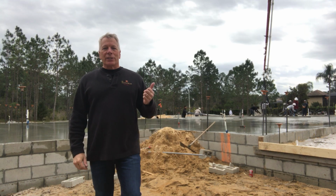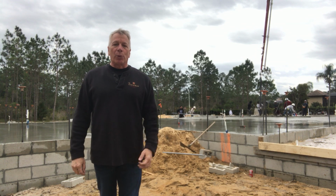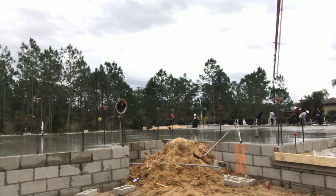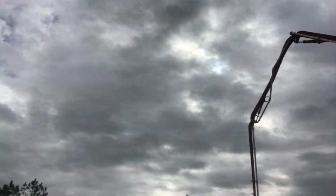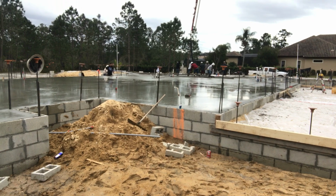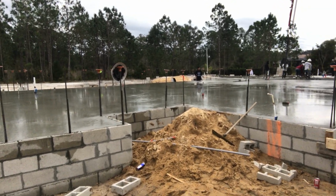Hi, I'm Rick Bavec, and you can see us. We're out here in North Orlando right now. We're getting ready to finish up the pouring of a slab, one of our newest houses here at Tolaris. And you can see that our crew is out there pumping in this 3,000 pound PSI concrete. We'll have about 12 to 13 truckloads of concrete going in out here.